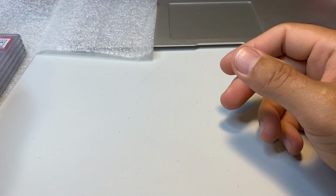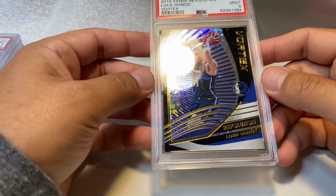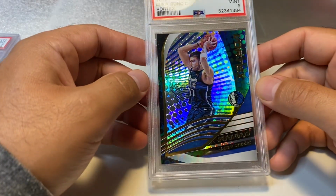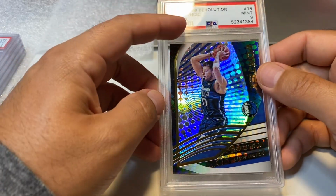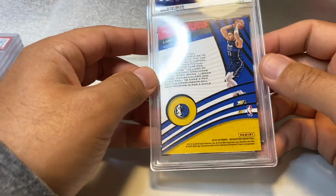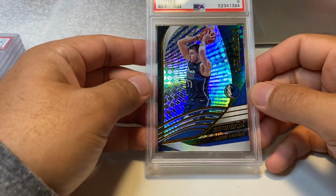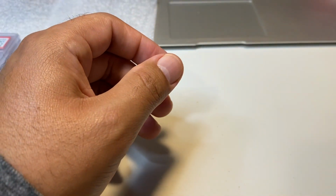Alright, next one is a Luka that unfortunately only got a 9, but any 9 or 10 Luka I'm happy about. So this is a Vortex insert. I don't think these are particularly rare or valuable, but it's got Luka on it, so I like it, and it's a 9.